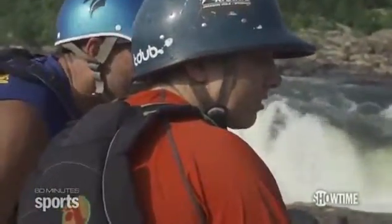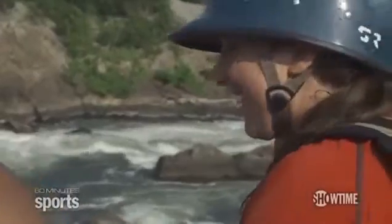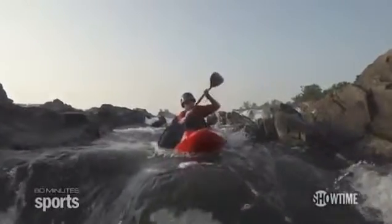It drops into a sieve. Ready? Ready. Let's do it. Yeah. Here she goes for her first run.